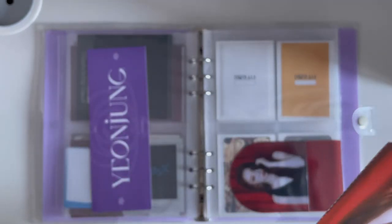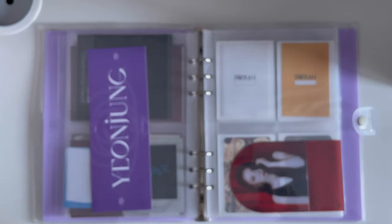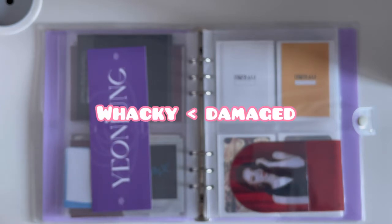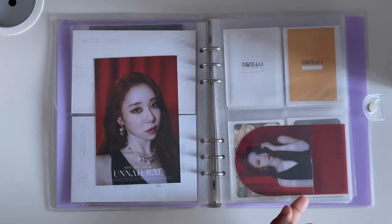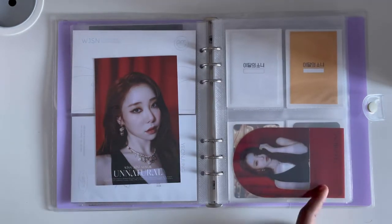The layout is going to be a little wacky, but honestly, I'd rather have a wacky layout than damaged goods. She's just going to be here at the back. And then the standee thingy. I have so many of these. I have like 6 of these.